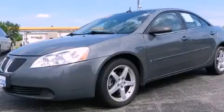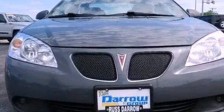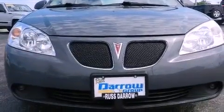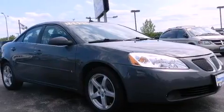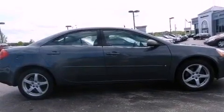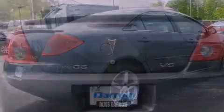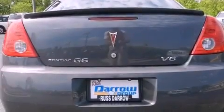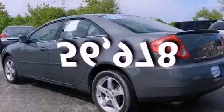This is a 2008 Pontiac G6. It features a 6-cylinder engine and a 4-speed automatic transmission. Features include a power driver's seat, air conditioning, cruise control, a 6-speaker audio system, 4-wheel independent suspension, a passenger side vanity mirror, a security system, a traction control system, a split folding rear seat, and this vehicle has fewer than 57,000 miles on the odometer.